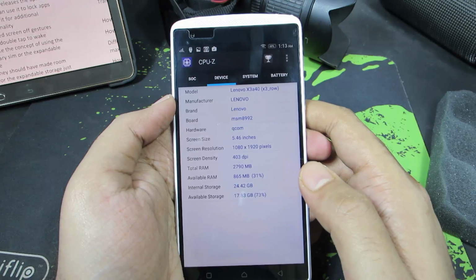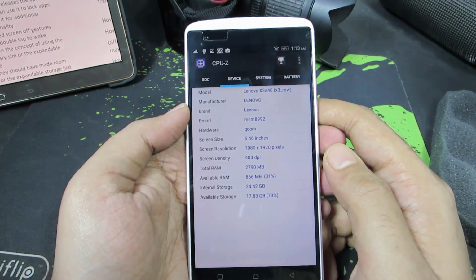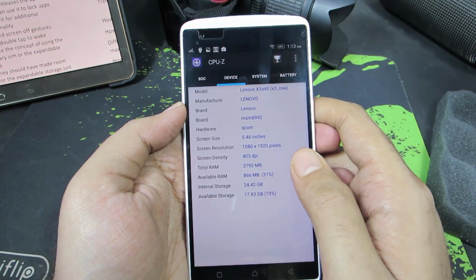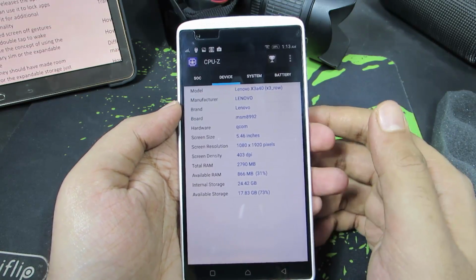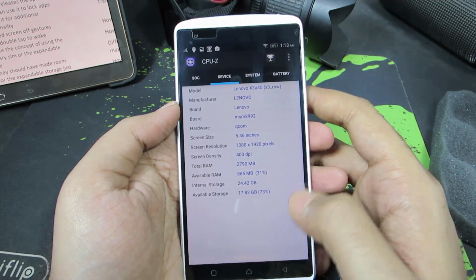Coming to the internal specifications, this device is powered by 3 GB of RAM and 32 GB of internal storage. Out of the box we get about 2.5 GB of free RAM, or after usage you will get about 1.3 GB of free RAM after installing all your apps, and you get about 24 GB for your user apps.